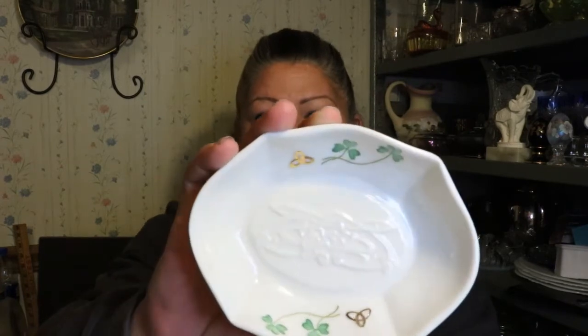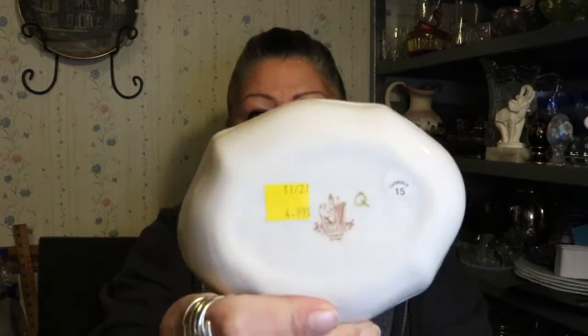I have this little soap dish. It has a Celtic knot in it, and it was $4.99. I believe this was offered on QVC, and I'm thinking I could get about 25 for this, plus or minus, and having to figure in some shipping. So not a bad price for that. The total on this set, with the broken one as well, is $63.95 is what I spent. So this one I think I could get about 25 for, and it's in great shape.